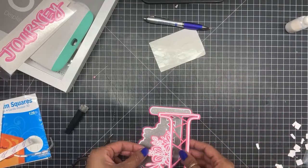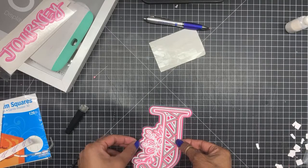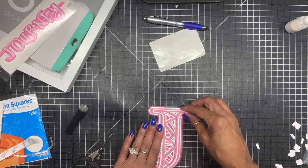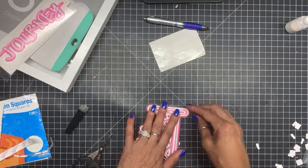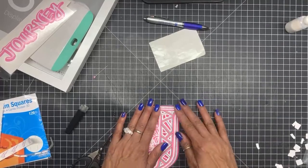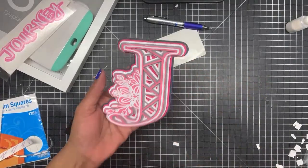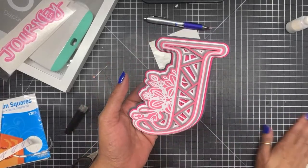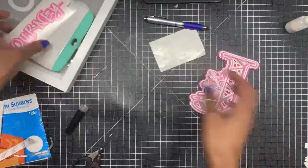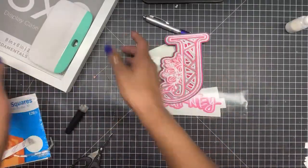Okay. So I just want to line it up even, giving everything. Okay, so there goes the end, the finished product, the finished monogram. Guys, I think it came out cool. Okay, so this is the name, Journey. So these are the two projects that I'm going to put on here.